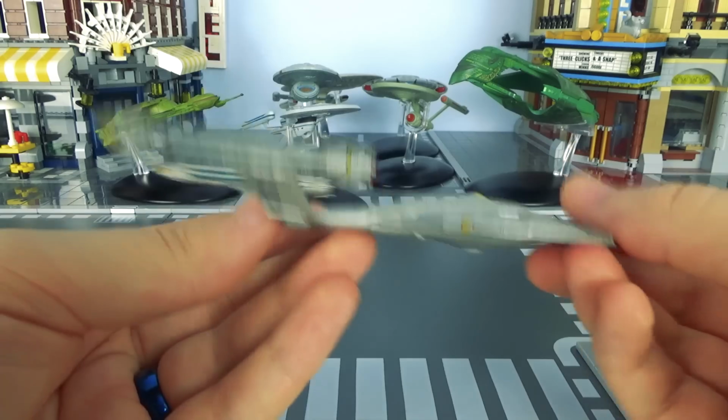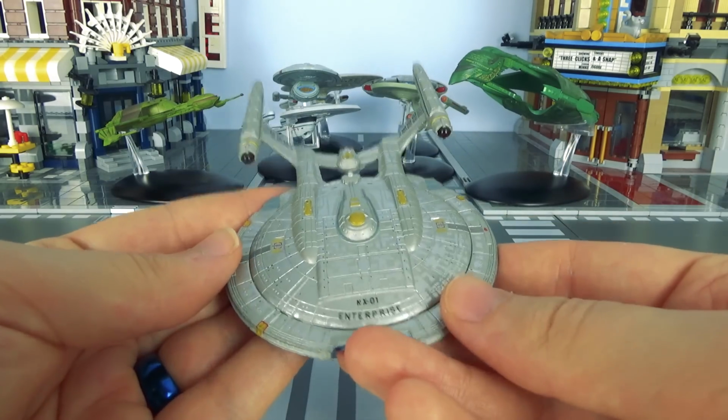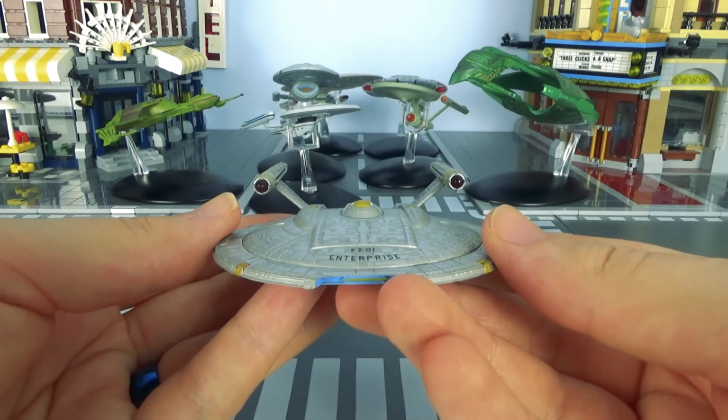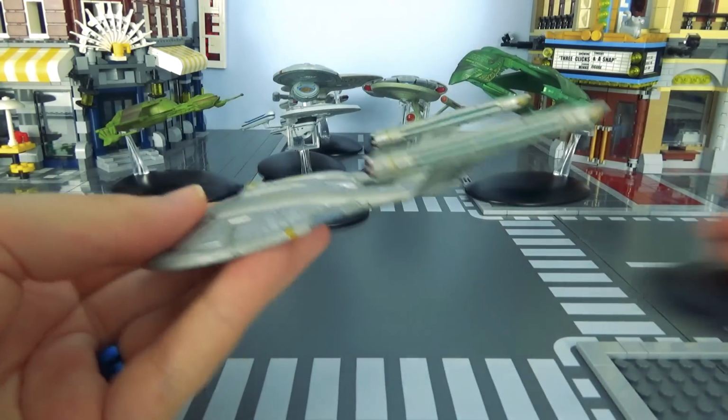Oh god, I love the nacelles on this one as well. I think the little rounded blobs of nacelle are my favourite thing about that ship. Or is it the way that it attaches? I don't know. I think it's a cool ship. The old Exile Enterprise. It's a beautiful fucking thing. It's a really beautiful fucking thing.